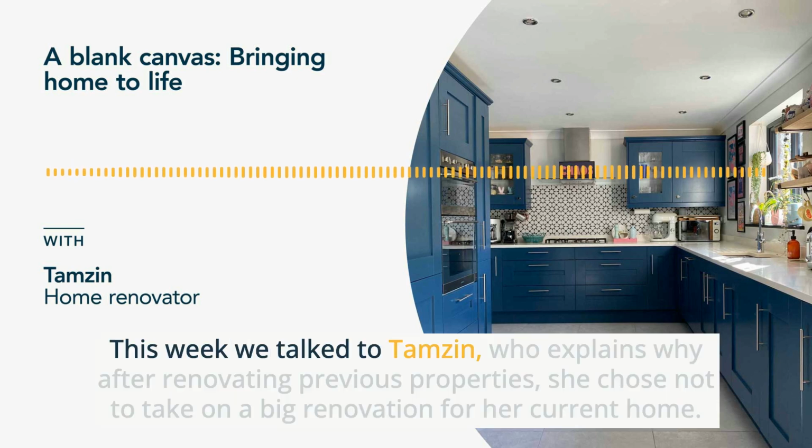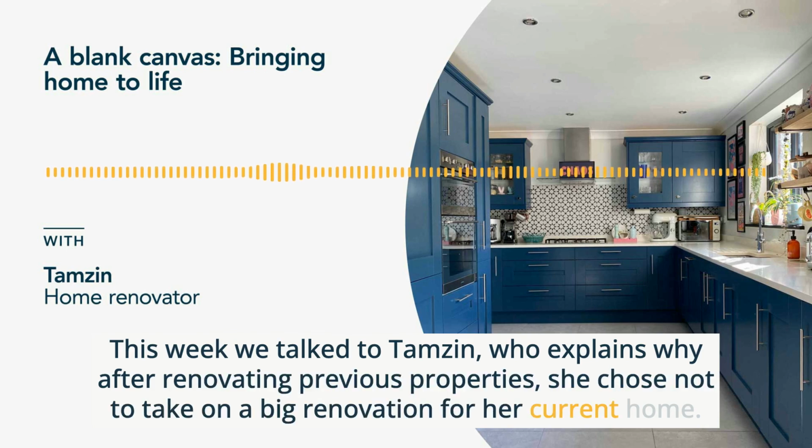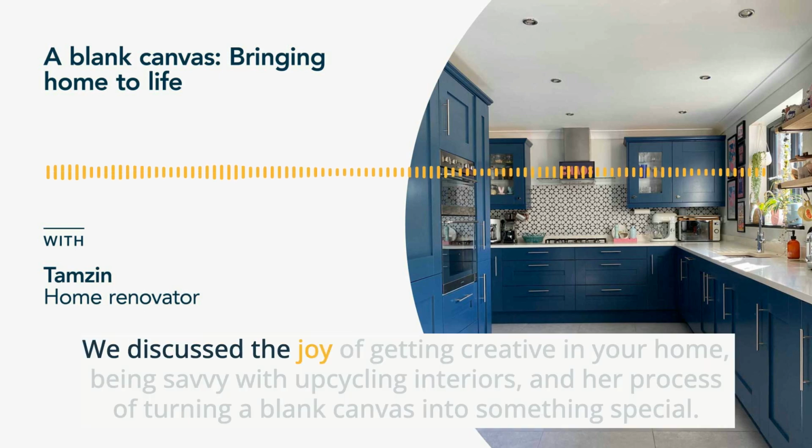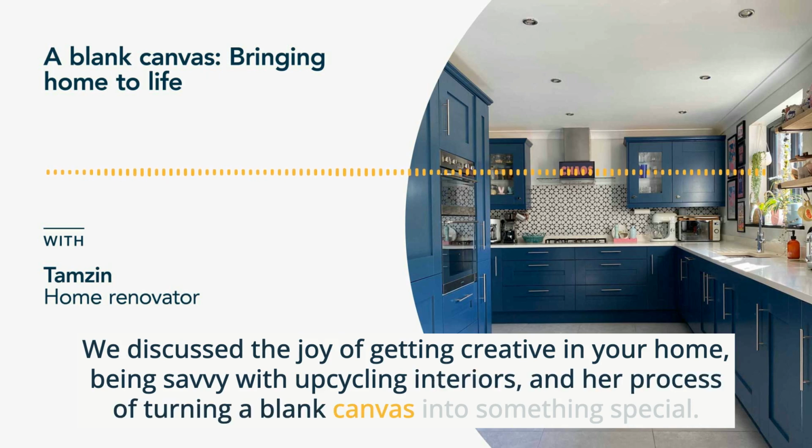This week we talked to Tamzin, who explains why after renovating previous properties, she chose not to take on a big renovation for her current home. We discussed the joy of getting creative in your home, being savvy with upcycling interiors, and her process of turning a blank canvas into something special.